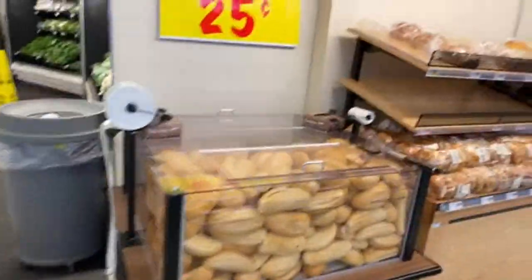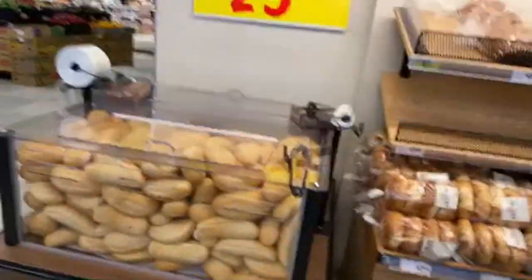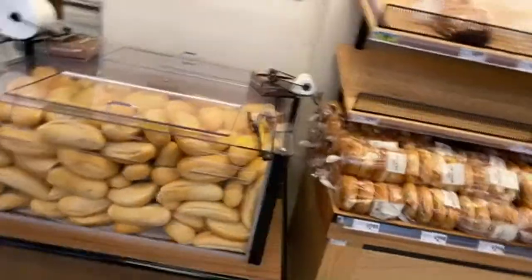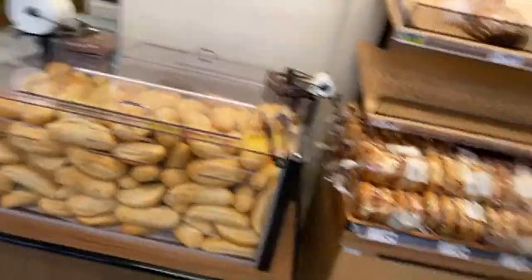Let me flip it back to me. We are going to the bakery section, all right, guys? So here, they have different types of bread. This bread, they call them bolillos. They're Spanish bread. So you use the tongs here. You take the plastic bag, and then you use the tongs, you open, and then pick how many you want to buy and put it in the bag.